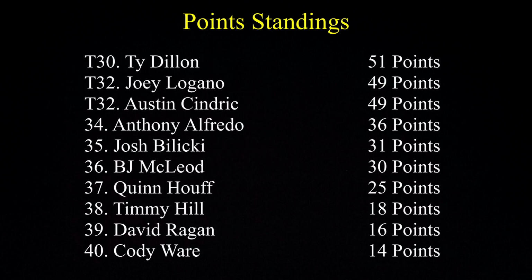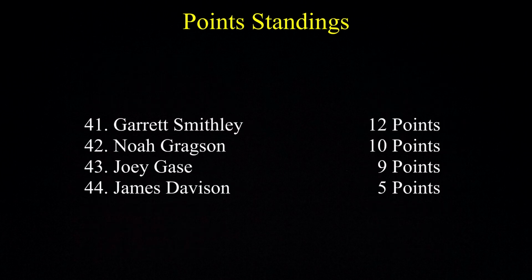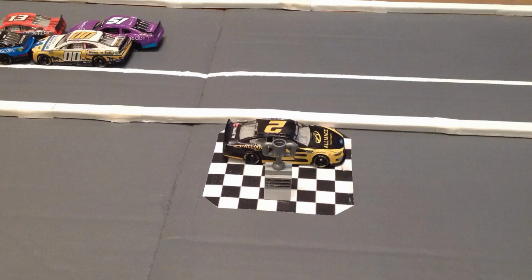And Joey Logano is still tied for 32nd in points. It's going to be really hard for him to rebound in enough time to make it into the final 4 at Kentucky later this season. So we round out our point standings there.